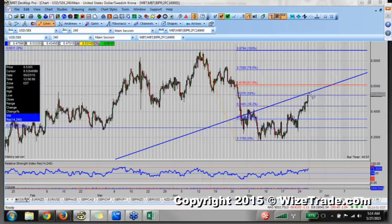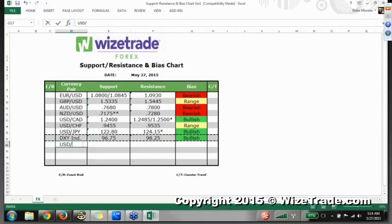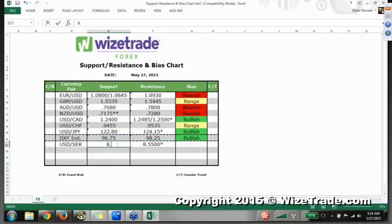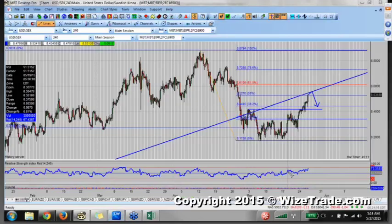Well, here, I'll write it down. 855, right? US dollar, Swedish krona, for those of you who can trade it, resistance 8.55. And then it looks like you can pretty much get a dip right back down to here, which would be 841, right? Like I said, I can't short it, but for those of you guys that can, it looks like a decent short from there.